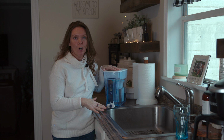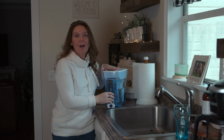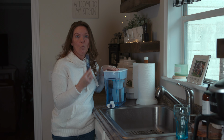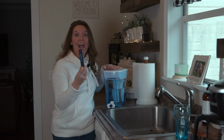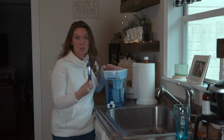Eric ran down to Walmart and got this. It was like 34 bucks. The good thing about this one is it comes with a water tester. So you can see not what's in your water, but how contaminated your water really is. And that's what I'm going to show you guys right now.